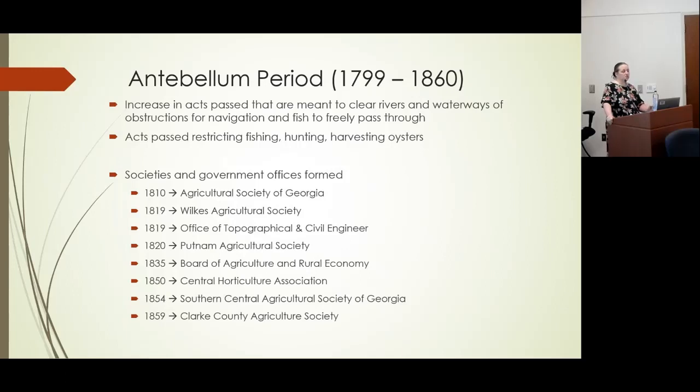And then also hunting restrictions for deer, especially. So they started noticing that they needed to conserve some of these natural resources. It was with the intent of preserving an economic source, but the result is they're conserving nature. So conservation happening. And also saw some mentioning harvesting oysters and then also restricting hunting of turtles and terrapins. An act was passed in 1820 something. I'd have to look at my notes.